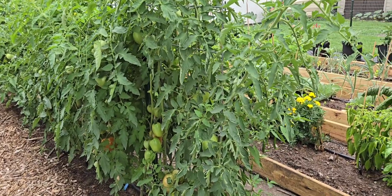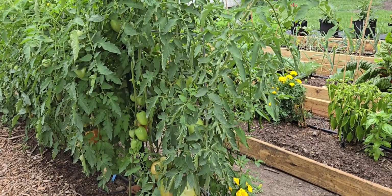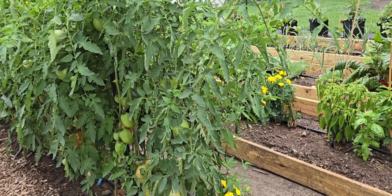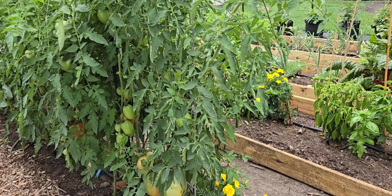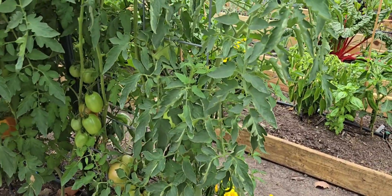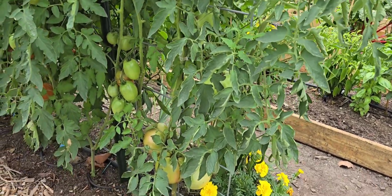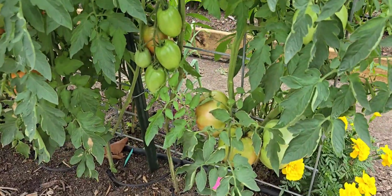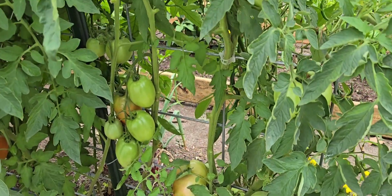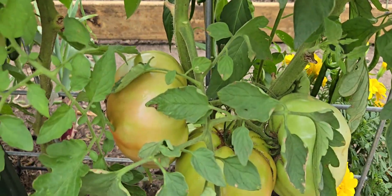Someone told me, hey, you're growing your tomatoes too close to each other. I said, you know, maybe I have, maybe I haven't. But look at them. And I'm thinking I have not, because they have supported each other. Now, some of them may be pulling each other down, but the rest of them are really supporting each other. Look at how big these guys are.